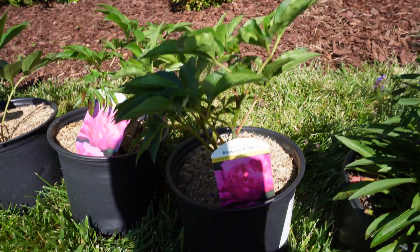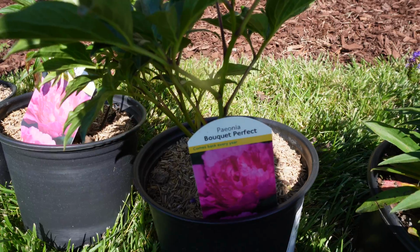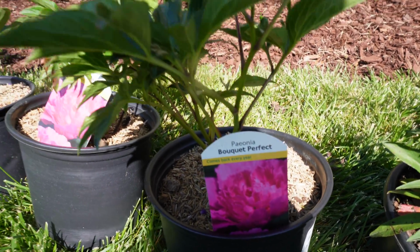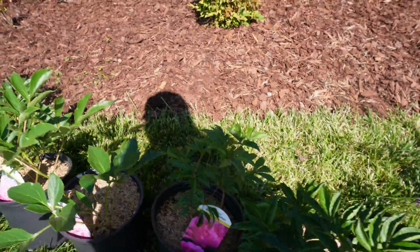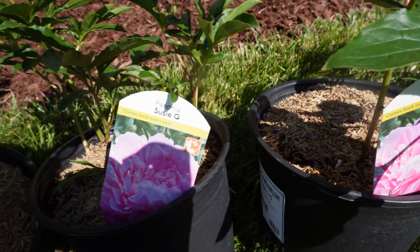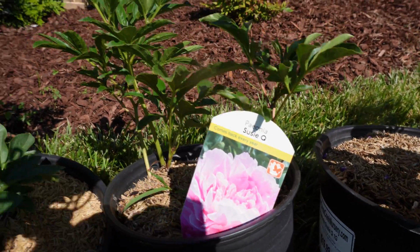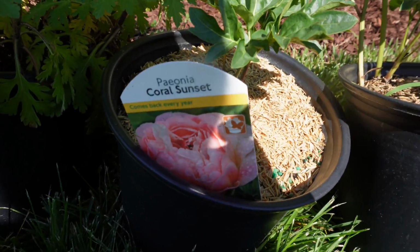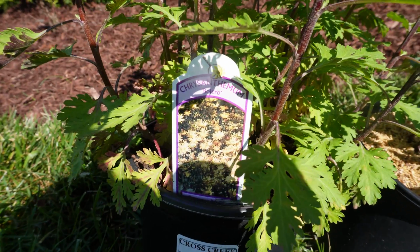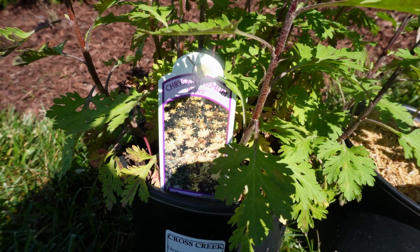And then we have 2 of the Bouquet Perfect bright pink peonies. Cannot wait to get some peonies in here. I actually got several of them. So we got the bright pink color. I got a Suzy Q, so it's more of a mild pink. And then the Coral Sunset. They are gonna be beautiful. And then I also bought a chrysanthemum, which will bloom later on in the summer.